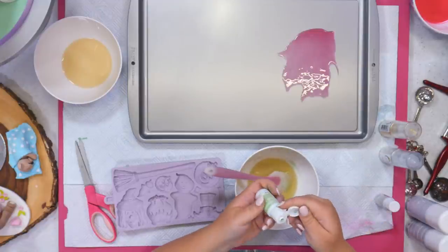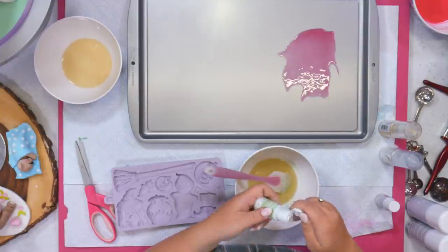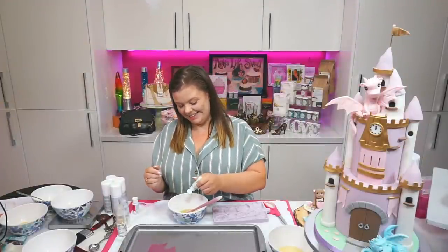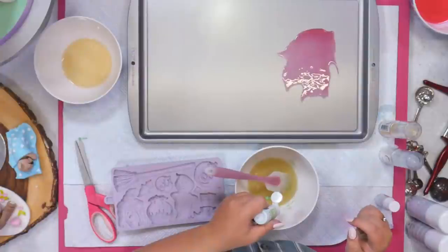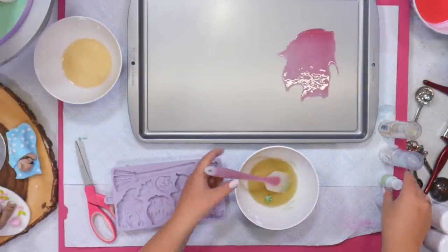Did you give it a shake, the green? That might be fine. You need to give it a good shake because it's stood up there for a while. Sorry, you just have to do these things. So, some more in. See, I just go overboard now.